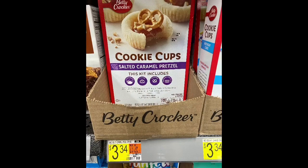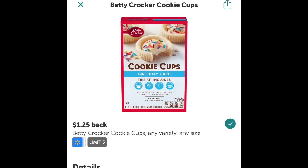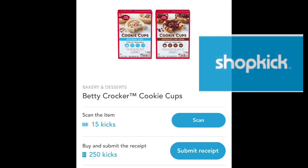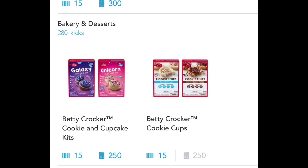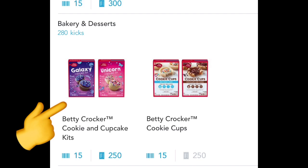First rebate I decided to do was on the Betty Crocker cookie cups. These were priced $3.34 in my Walmart. I did not have a coupon, so I paid $3.34 in store. There is a $1.25 Ibotta rebate, and there is Shop Kick Kicks. You're going to scan it in store, plus upload the receipt, guys, and it's going to give you back $1.06, making the final cost $1.03. There is another product you can purchase in addition to this and get some bonus kicks, but they did not have that product in store, so I did not do that, guys. But keep that in mind, okay?